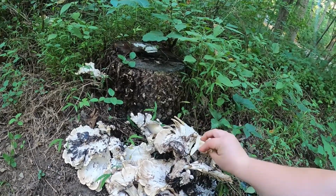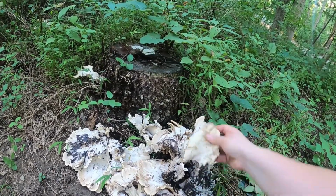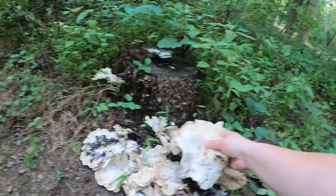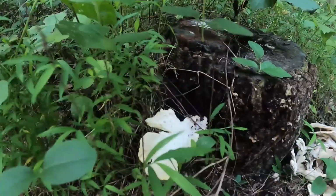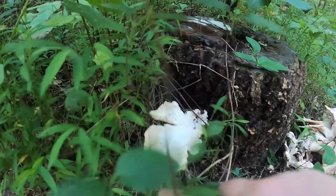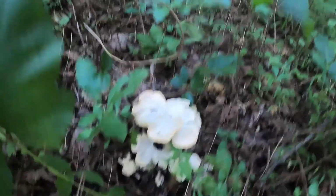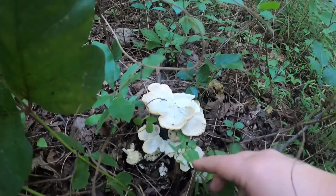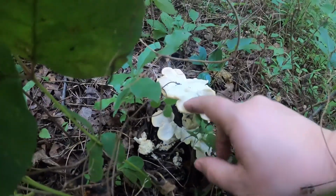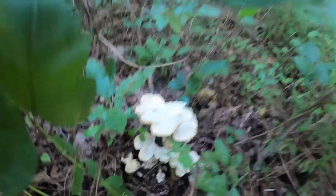Apparently the texture is not very appetizing, so it can get real chewy as it gets older, like these big ones. But if you harvest the young ones, like this one growing on this stump, you can eat these. They're supposed to be good in soups and stews, something with a slow cooking process. This one here is pretty young and soft still. We might harvest a little bit of that and take it back.